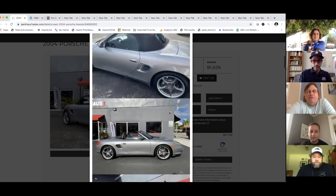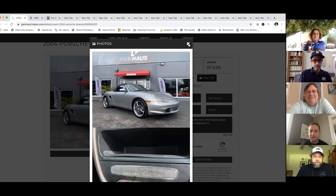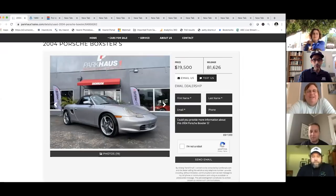What's the price on this one? So this is over. I think we set a budget of 15. This is over. Oh, you're just over. But I like this. This is beautiful. It's got really low miles. This is a good find.